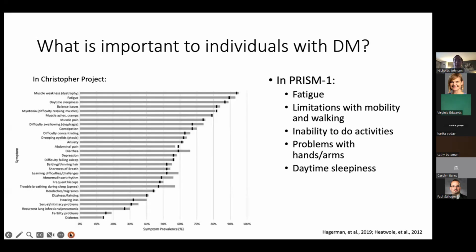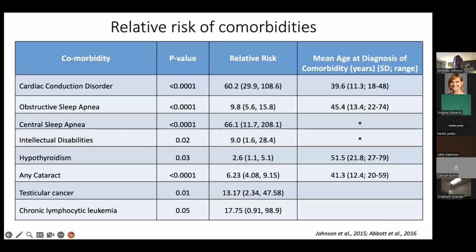If you ask patients what's important to them, they often talk about muscle weakness, fatigue, and daytime sleepiness. You see that as the top three issues, along with balance issues and myotonia. In an alternate study called PRISM-1, there are problems with fatigue, limitations with walking and mobility, inability to do activities, problems with hands and arms, and then daytime sleepiness. So these are what patients care about. But obviously we monitor all of the symptoms that we talked about.